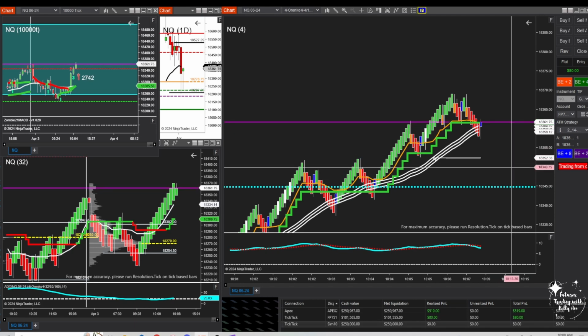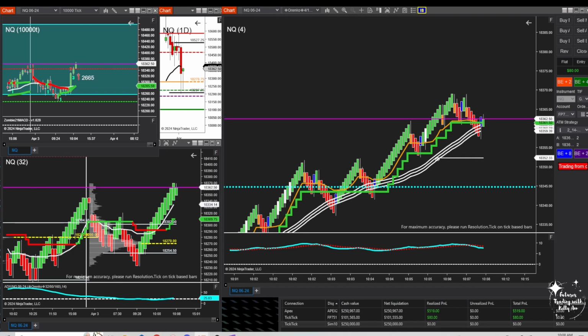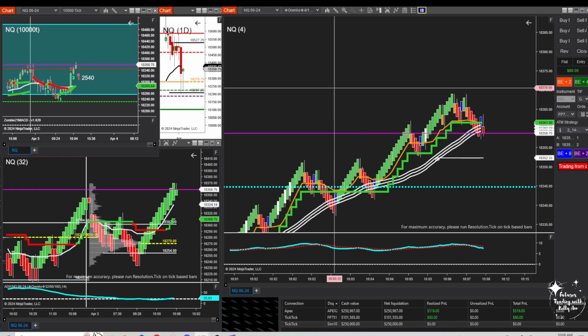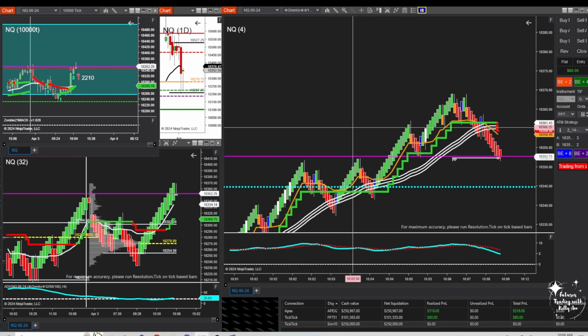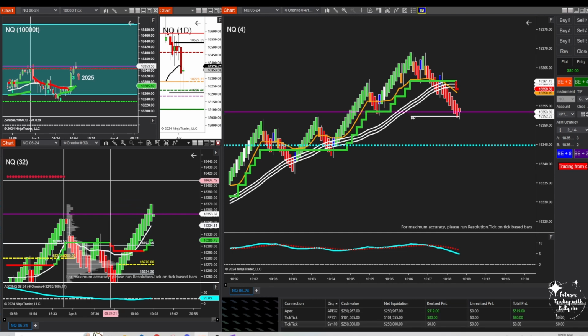Let's see if we pull back to 50. Order filled. Or even possibly here. I gave back way too much on that runner. I forgot I was in an Apex evaluation. Damn it. I was up to like 1300. I ended up getting stopped out for 519. This prior day low is definitely the target.